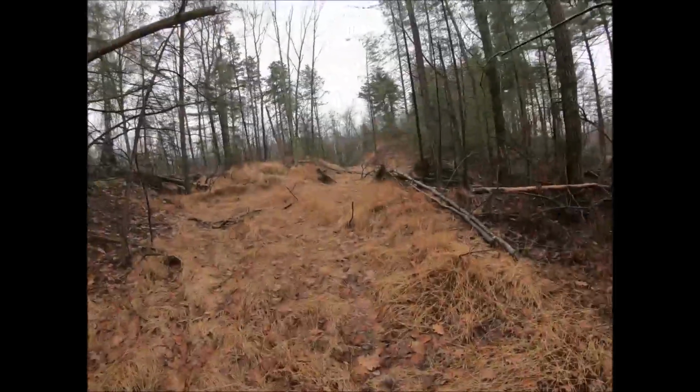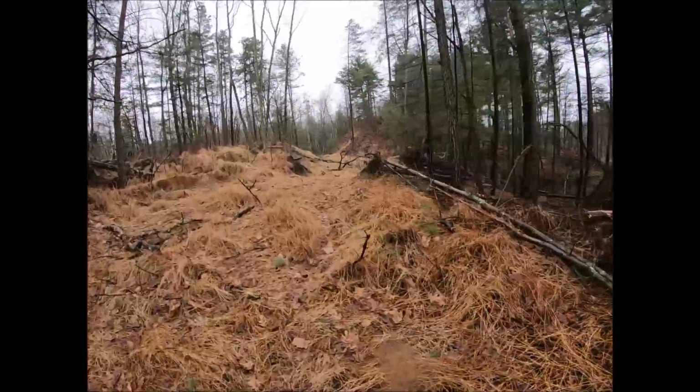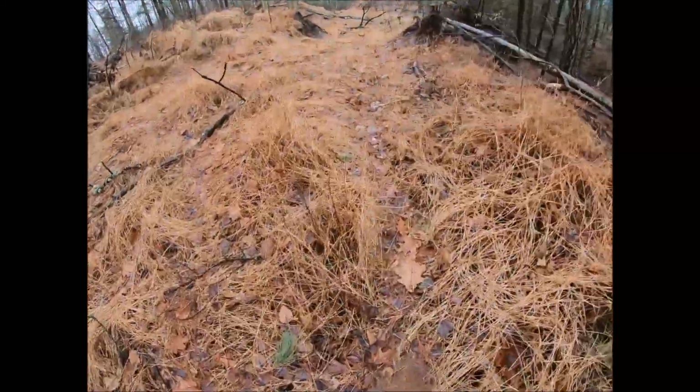Ooh, whoa, there's a soft spot. So that being said, we did what we could do. Just look how it grows back. Here, look at these little trees. Look at all these little trees growing back. These are little cherries, I think. Right in the middle of the skid road too.